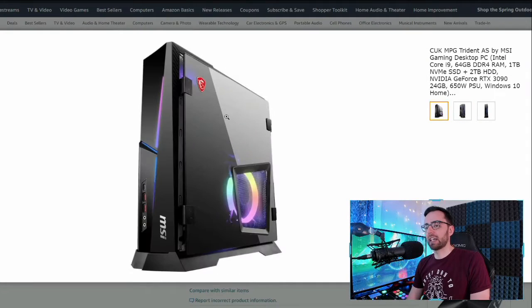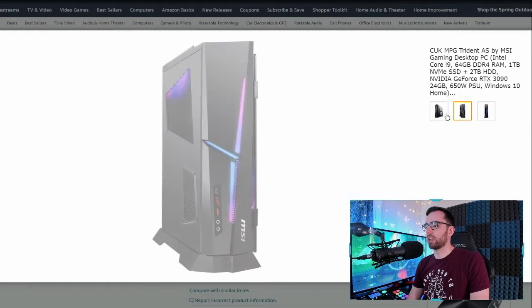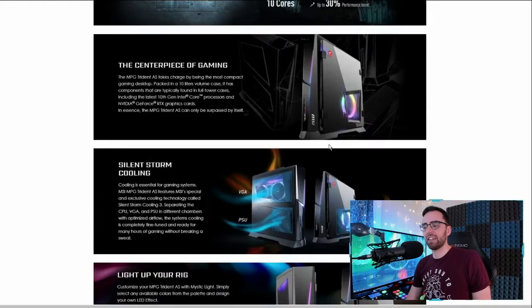The system looks damn cool though. It's very compact. It's a very unique design. I think it looks very, very cool. It would sit on your desktop very nicely. Kind of nice. The centerpiece of gaming.